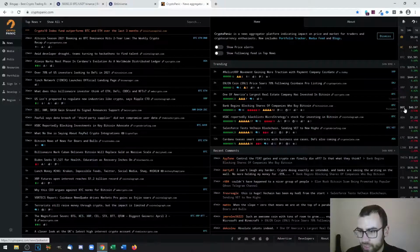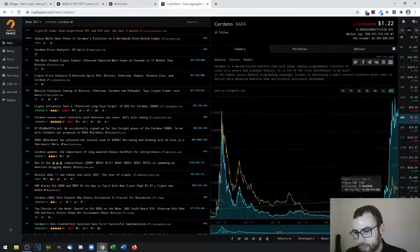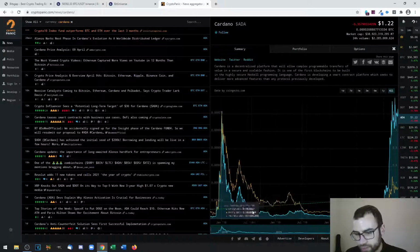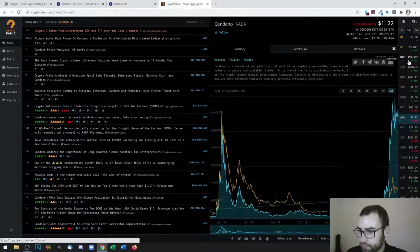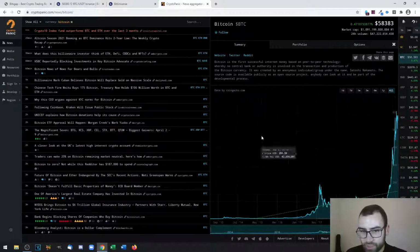So I have, for example, ADA, which was the one that I was talking about, and I can see fairly easily what the trend is by looking at this green line right here, which means that it is pretty much uptrending, but it looks almost sideways. You can also take a look at other ones to see how they are. So as you can see, Bitcoin has a much stronger uptrend as well.